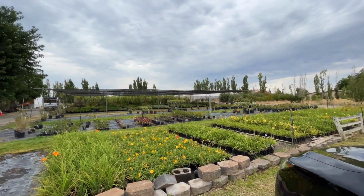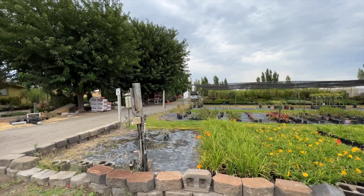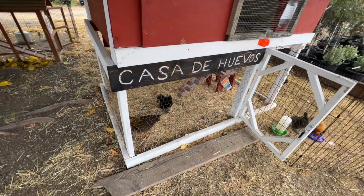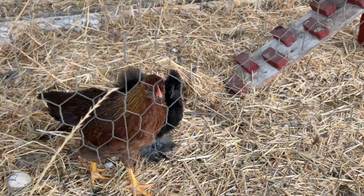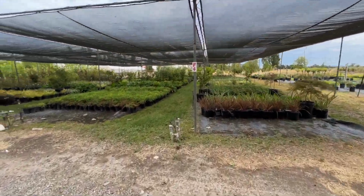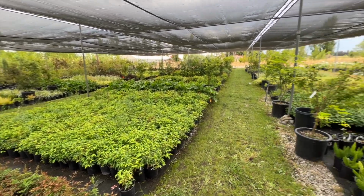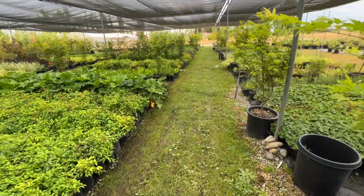Okay, we're here. So it's a wholesale nursery, but it's open to the public, which is pretty cool. How cute. Look at that one. So cute. Okay, let's start looking at plants. So this is kind of their shade area. You can see it's just a bunch of plants, but they're all on the ground. You kind of have to look for yourself. I don't care. It's awesome.